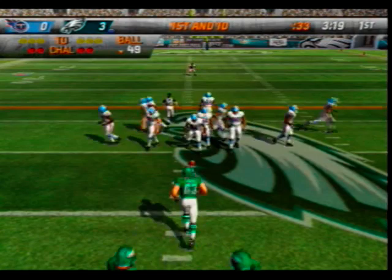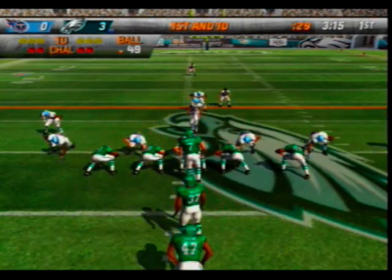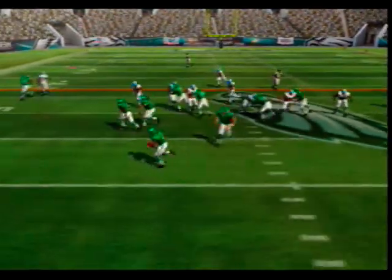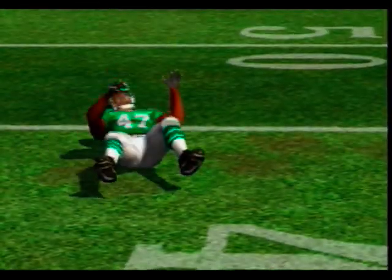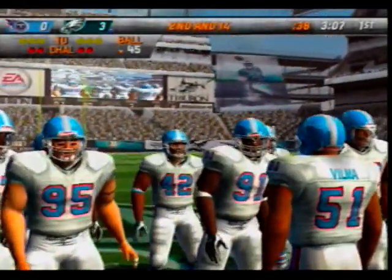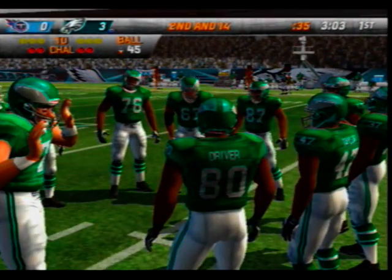First and 10. Ball on the 49-yard line. The Titans come out with 8 guys in the box. Tosses it left. Number 30 is there on the stop at the 45-yard line. Not what they were looking for on that play call. Yeah, the back just couldn't decide where he wanted to go with it. He hesitated just a little. By the time he decided where he wanted to go with it, the defense was all over.